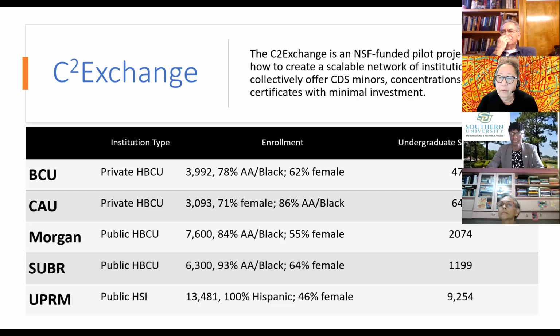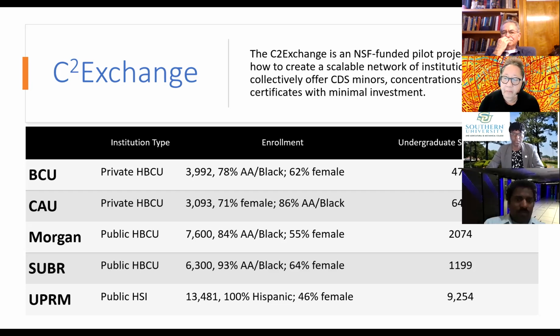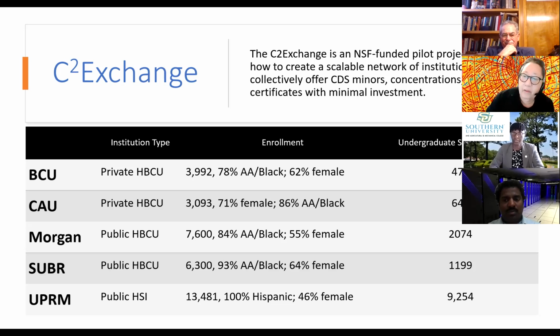Before I jump into who's participating, I want to acknowledge Steve Gordon, because this is a concept that we worked on together when Steve was at OSC, and we had a workshop back in 2014 to look at how do we advance computational science at minority serving institutions. And so this has evolved. We were able to get a cyber training grant, and we currently have 5 institutional partners: Bethune-Cookman, Clark Atlanta, Morgan State, Southern, and University of Puerto Rico at Mayagüez.